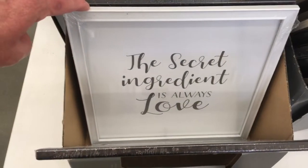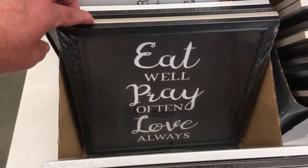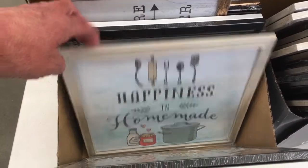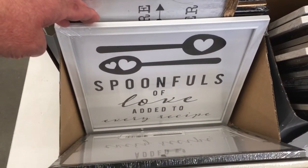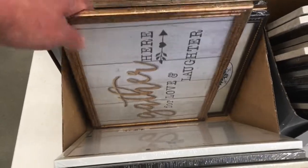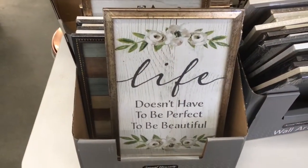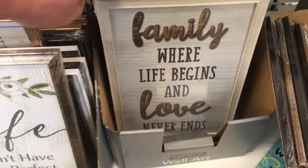Secret ingredient is always love. Eat well, pray often, love always. Happiness is homemade. Spoonfuls of love added to every recipe. Life doesn't have to be perfect to be beautiful. Makes this house a home. They have so many of these today. Where life begins and love never ends.